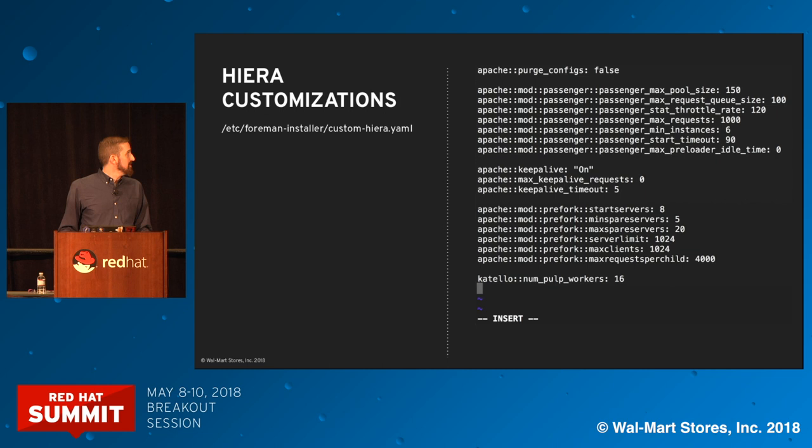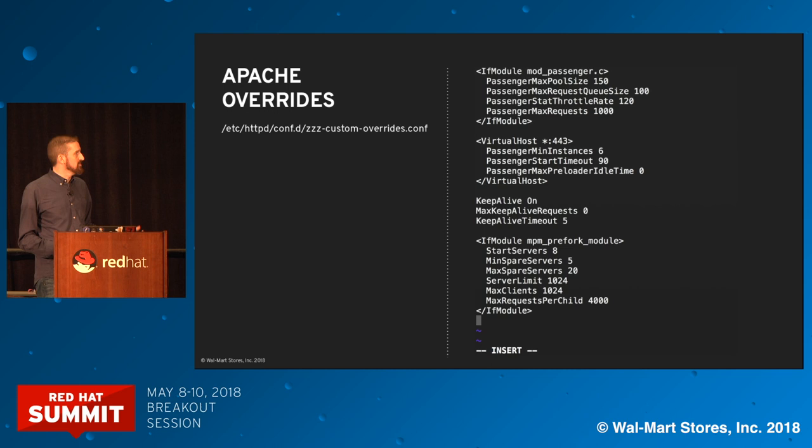One of the examples we want to talk about is that very first line, the Apache purge configs. If you're going to drop a custom configuration file in the Apache conf.d directory, which we do, without this in place, the next time you run the installer, it's going to purge that file, and you'll have to put that back in place manually, and you don't want that. So now we can actually get into some of the Apache overrides. This is that file that we drop in the conf.d directory.